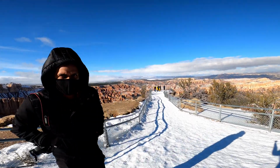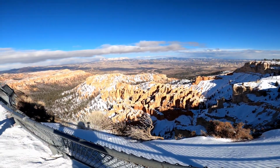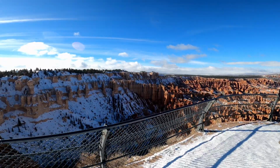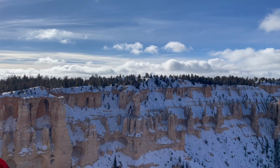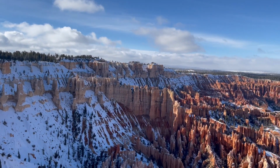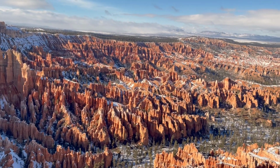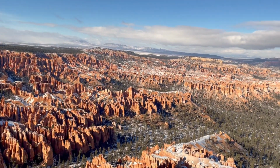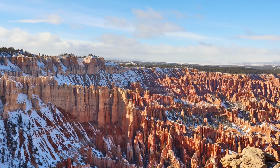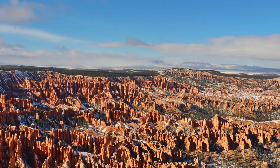Oh, it's cold. Unfortunately for us, that day it was quite windy, but fortunately it was sunny at the same time. So we got to see these beautiful red rock formations, also known as the hoodoos, that lay around this entire landscape. With temperatures below freezing, we decided not to stay beyond 5 minutes at Bryce Point, and then we decided to head to our next spot.